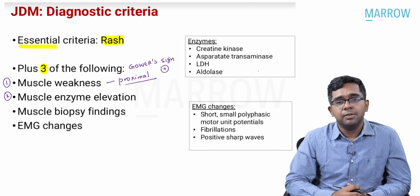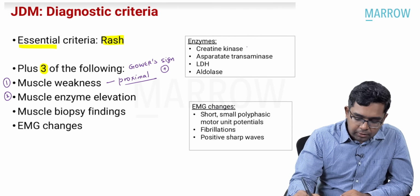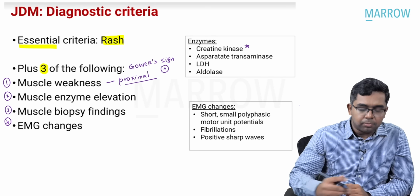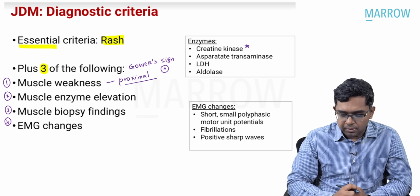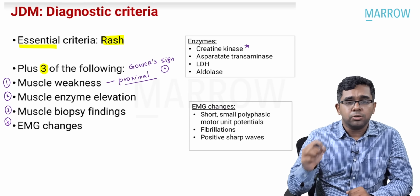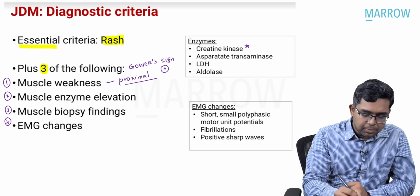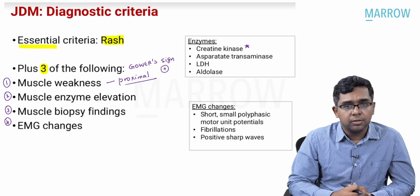You can see the different muscle enzyme elevation I have given by the side. It could be creatine kinase, aspartate transaminase, LDH or aldolase, but the commonly elevated one is creatine kinase, which we usually do as an investigation. Number 3 is muscle biopsy finding. Okay, and number 4 is EMG, which is electromyogram changes. I have listed the electromyogram changes in a small box in the side, where you can see fibrillation, positive sharp waves, or small motor unit potential. It is not absolutely necessary that you should know all the EMG changes, but at least you should remember that EMG changes can also be an associated finding, which will point to the diagnosis of juvenile dermatomyositis. So again, quickly revise, it is rash plus 3 of the following in the muscle involvement should be present. Okay, so that is a diagnostic criteria for juvenile dermatomyositis.